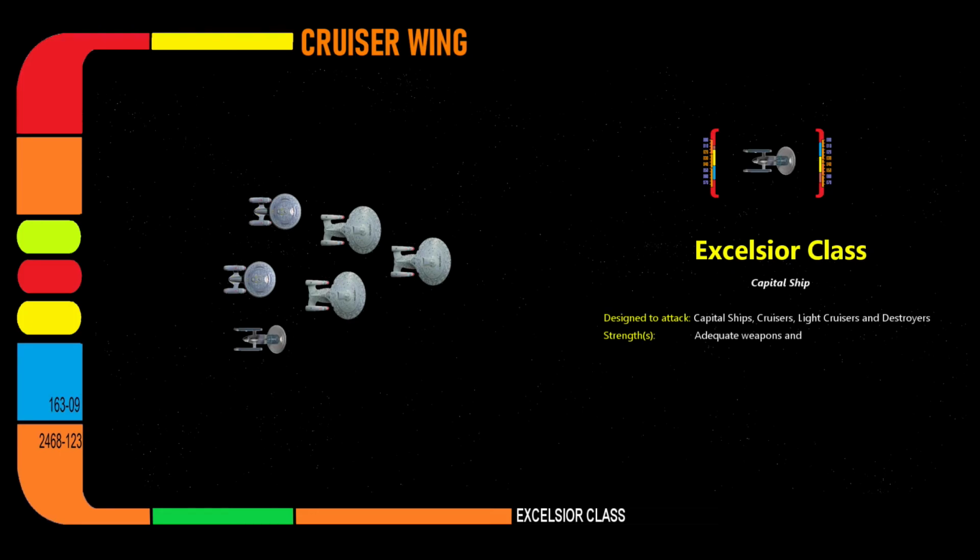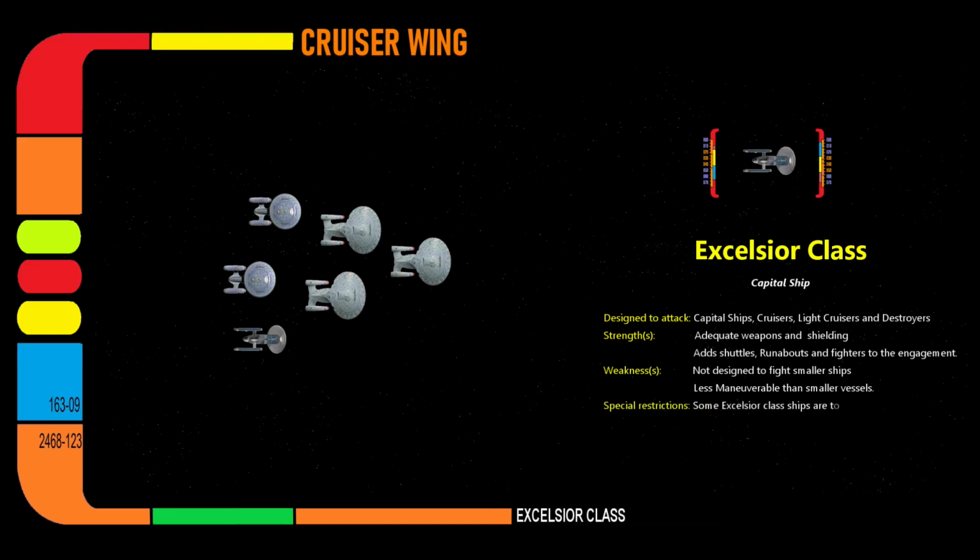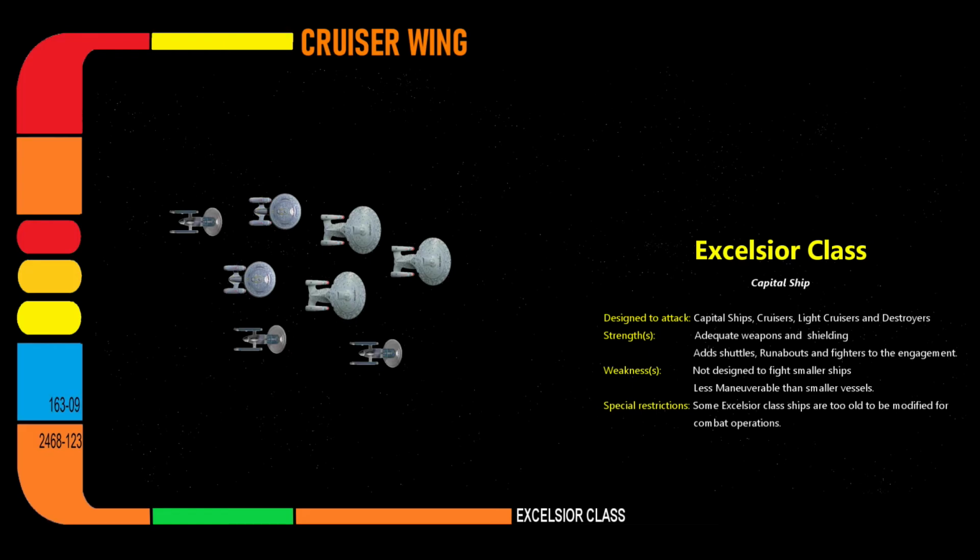Since the design has been around for nearly 100 years, some of these vessels are simply too old for combat operations. They cannot be upgraded beyond a certain point. This would result in smaller power systems, less effective phasers, shields, and weapons, as well as lower maximum sustained warp speeds. Excelsior-class ships deemed too old for frontline combat can be used in support operations like resupply, patrols outside the operational theater, and convoy protection.